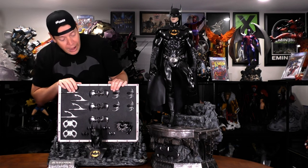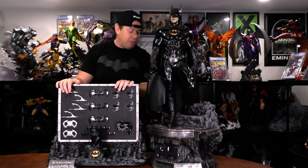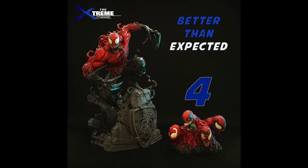Sculpt. I really can't find too many things to complain about. I think, again, it's a very nice job. It's movie accurate. It's a 4 out of 5 on the sculpt as well. I think Prime One did a nice job.